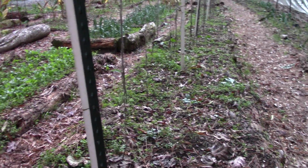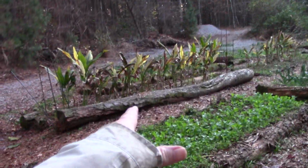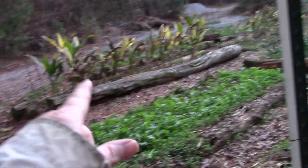So I'm going to talk about the shape of things here. This is radishes planted over here. There's my turmeric, still living actually, but you can see it's got frostbit. We've had frost here twice.